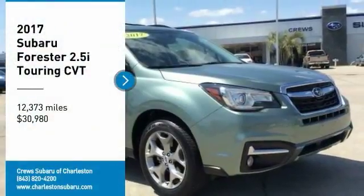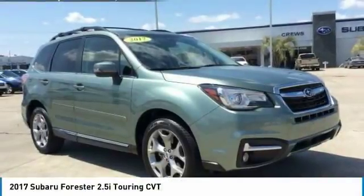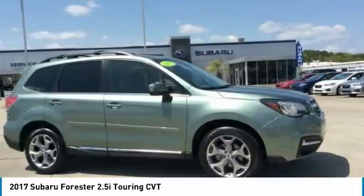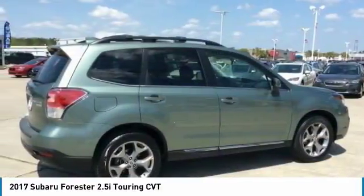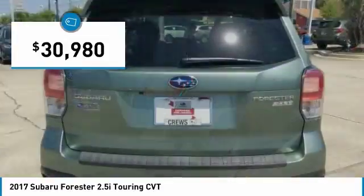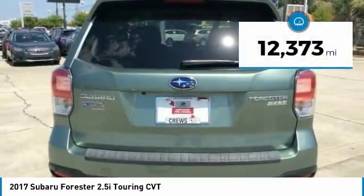Stop by and take a look at the 2017 Forester. The Subaru Forester is a sensible, practical, and affordable vehicle. It has an impressive, comfortable ride and handles well and is priced below $35,000. This vehicle has less than 15,000 miles.